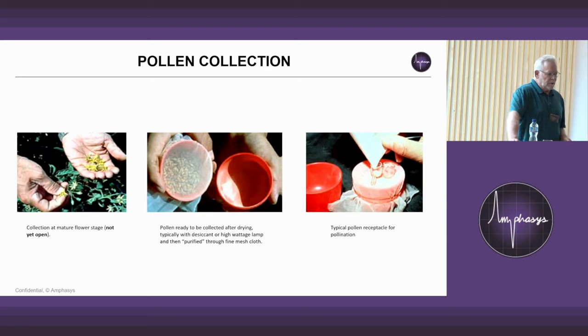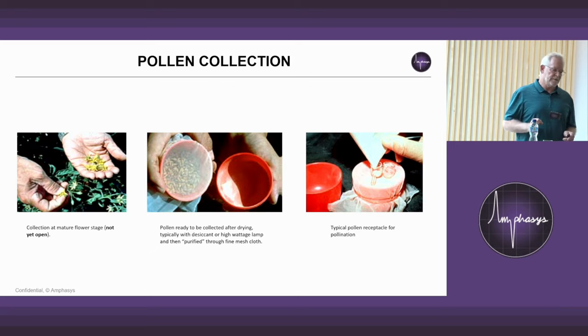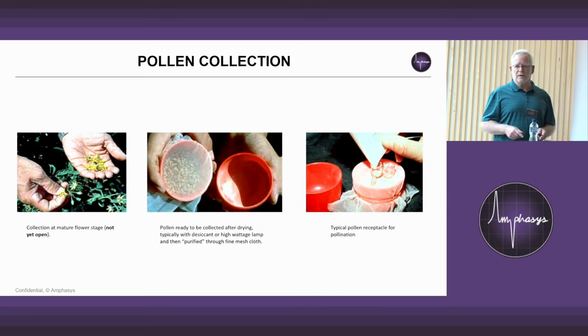With regard to pollen collection, you can see on the left the flowers. You can see that it's not yet open. So again, it goes back to that other slide that I showed you as to when you should be collecting the male flowers. You collect it, you dry it with a high wattage bulb or a desiccant. You get the pollen, and then once you go through some other steps, you put it into a little receptacle in order to do the pollination. So you can see just in those three steps themselves that something can go wrong. It's important for you to monitor that whole set of circumstances, and you can't do that without testing for pollen.